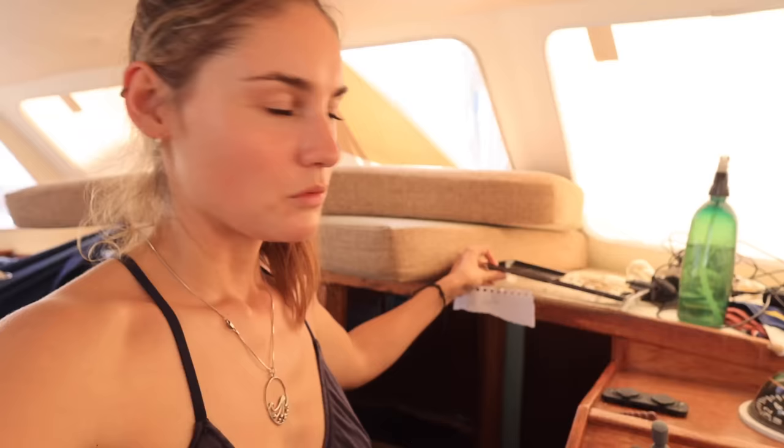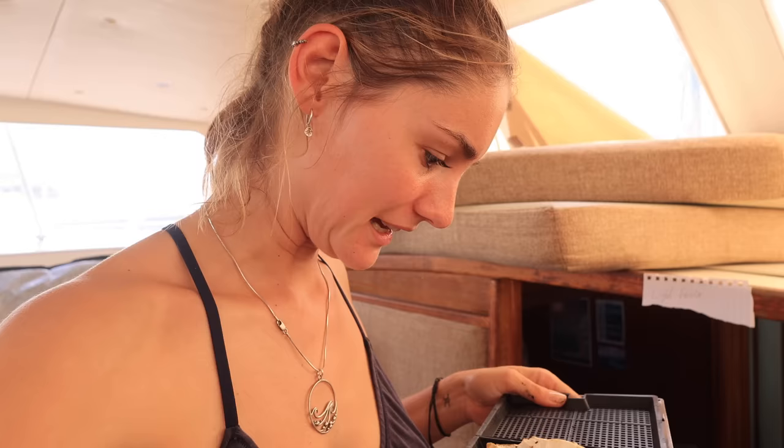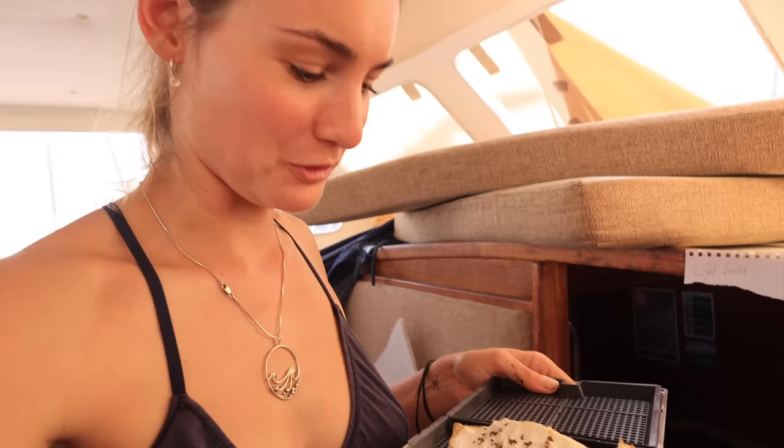Well, I think it's fair to say that it is too hot on Tay-Lee to grow any sprouts, which is sad. But it won't be this hot forever. I know that the minute we move on from Aruba, it will be cooler. But yeah, no sprouts for us.